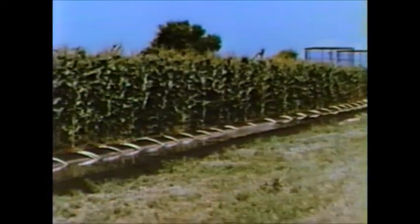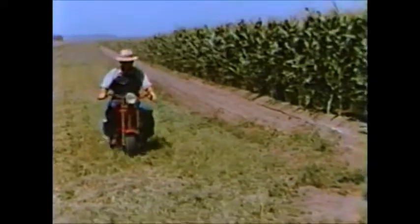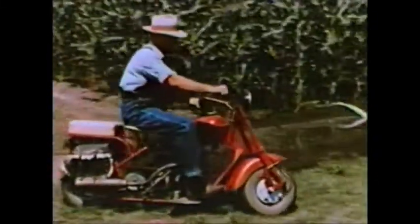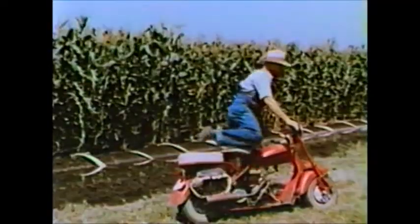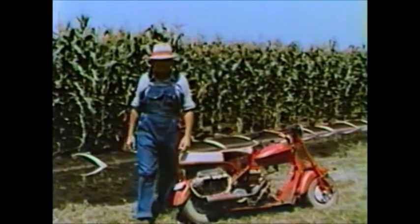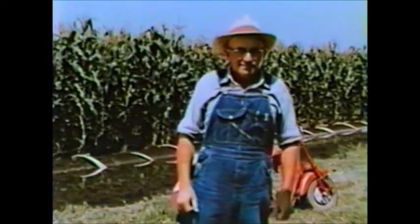One big job with siphon tubes is checking them regularly to see that they keep flowing. One York County farmer, Mr. John Delf, has solved the problem in a very modern way. He has turned hours of walking the ditches into minutes of riding them. Mr. Delf, we understand that you're one of the old-timers in the field of irrigation. Would you tell us about it?